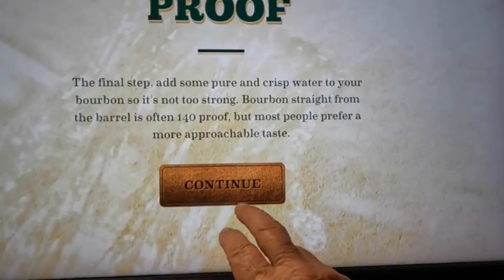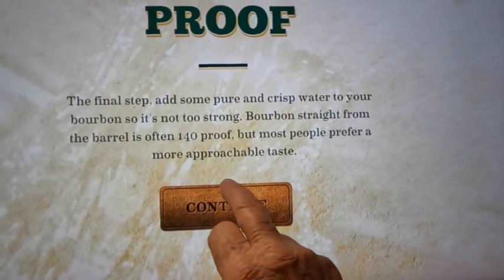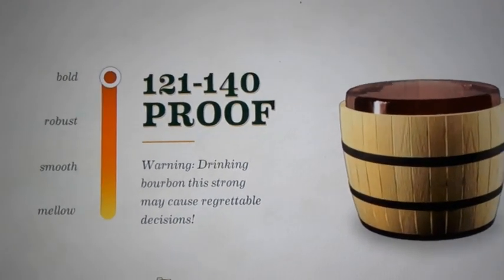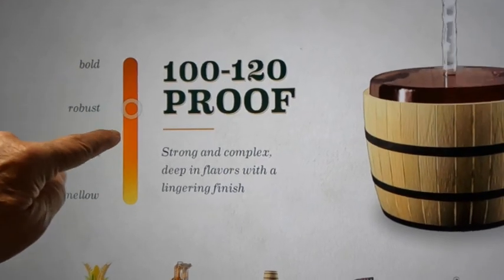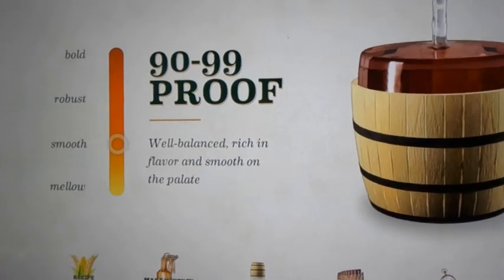Okay, now proof. One final step. Bourbon straight from the barrel is 140 proof. And that's a little strong. 120 to 140 proof. Drinking bourbon this strong may cause regrettable decisions. So I've already been there and done that. So we'll do it smooth here.